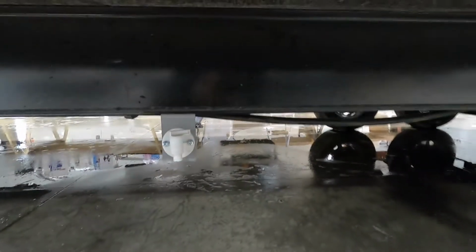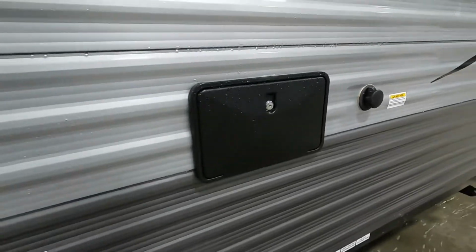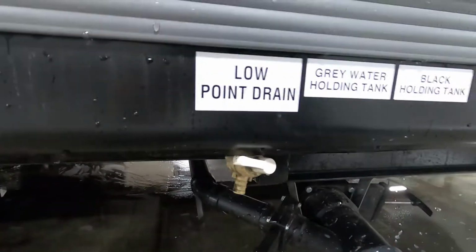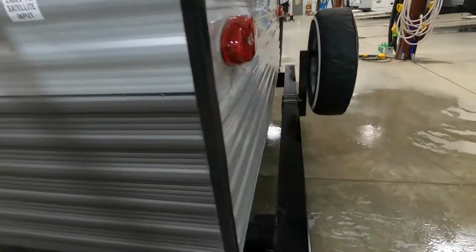Your potable water and your low point drain for draining that. There's a vent for your microwave. Again, city water connect, power. An outdoor shower. Your black tank flush, we'll talk about that when leaving the campsite. And here's your black and gray holding tanks and your low point drains for when you're hooked up to the city water. Here's where you plug in your cable at the campsite.